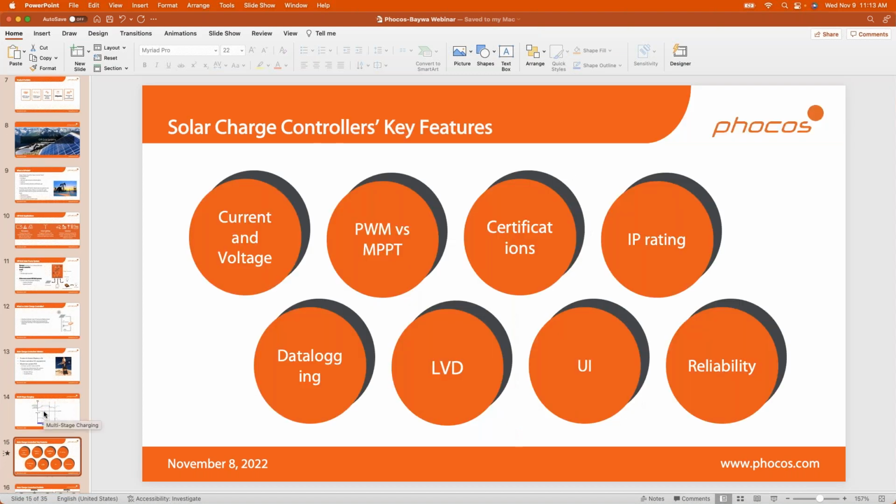So some key features of solar charge controllers. So current and voltage are one. The nominal voltage of the controller. So nominal voltage is basically a sort of class or category to help match panels to batteries and loads. So a solar panel with a 12-volt nominal is used to charge a 12-volt battery, although it has an open circuit voltage of about 22 volts and a VMP of 17 volts.